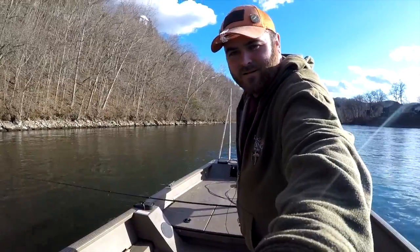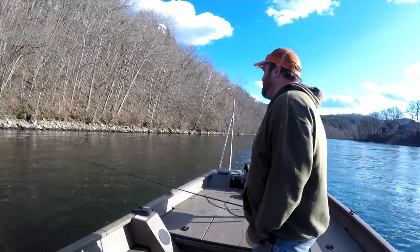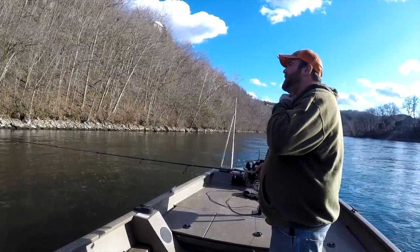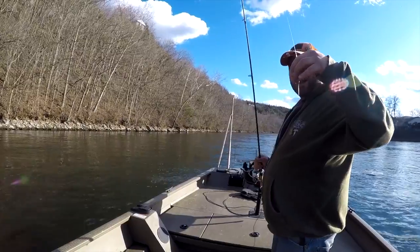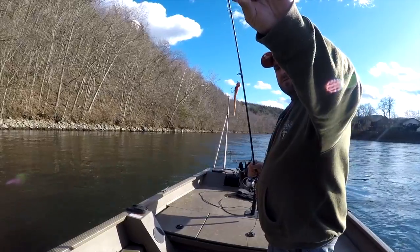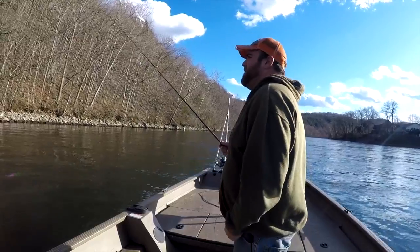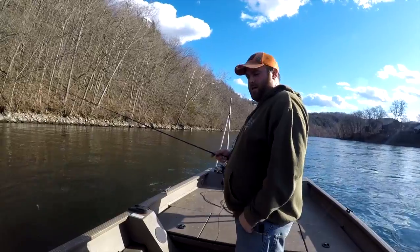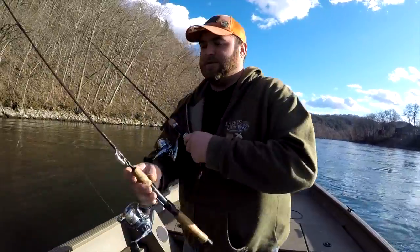Today, I have boated up here to right above the Narrows. I'm going to start off by throwing a Sculpin and Peach 3/32 ounce orange head jig down the bluff side here on the channel side through the Narrows, and then I'm going to switch over to a silver flatfish.